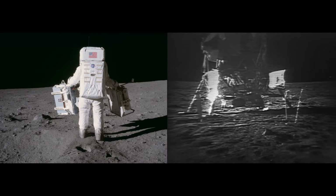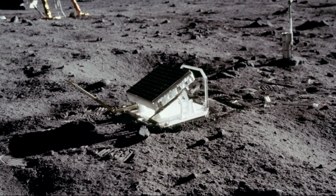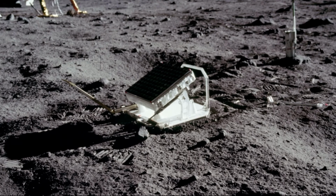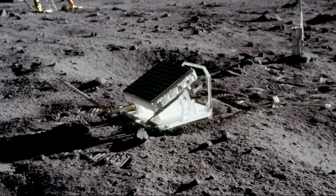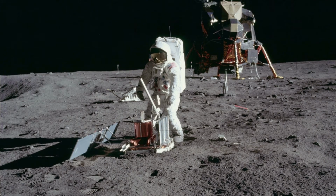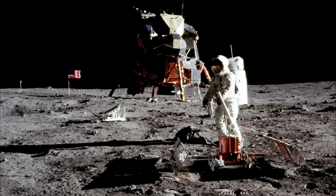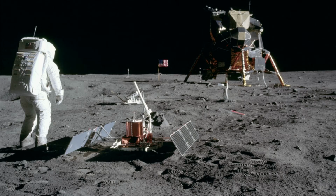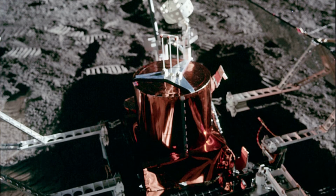Buzz Aldrin coming into view on the right, carrying the two experiments. Laser reflector is installed and the bubble's level and the alignment appears to be good. Neil, this is Houston, roger out. Houston, as I was facing the PSE, the right-hand solar array deployed automatically. The left-hand, I had to manually drain the bar at the far end. All parts of the solar array are clear of the ground now. So Buzz, this is Houston. Understand you did successfully deploy both solar arrays, over.